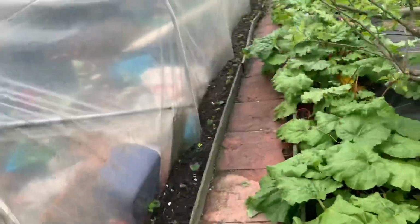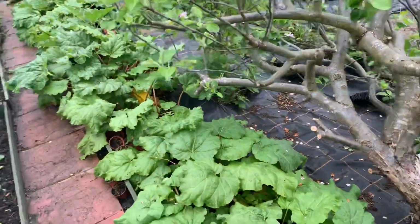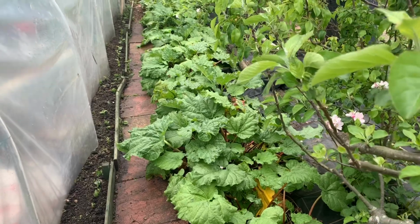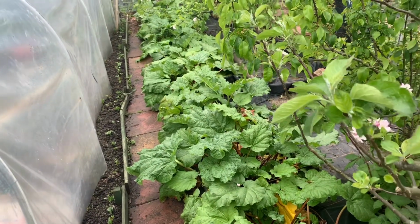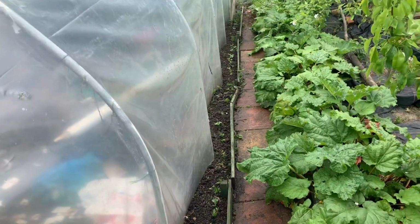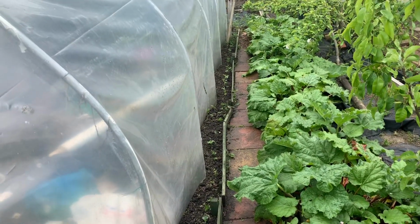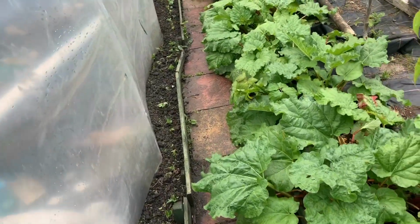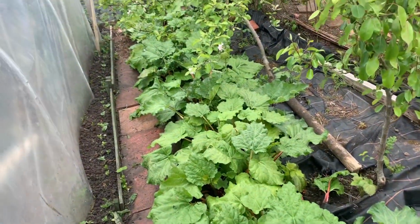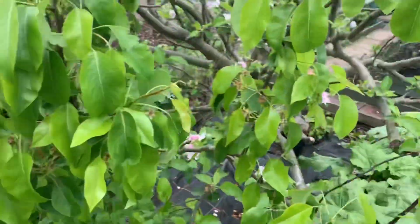Down this side is my rhubarb patch, my famous rhubarb patch. That's growing really well. I keep picking some of that and having crumbles. And my broad beans are finally popping through. Look at all them down this side. When they get a bit bigger, I'll put some netting down the side for them to fasten onto and hold on to. My rhubarb's doing fantastic. And my fruit trees, look at them.